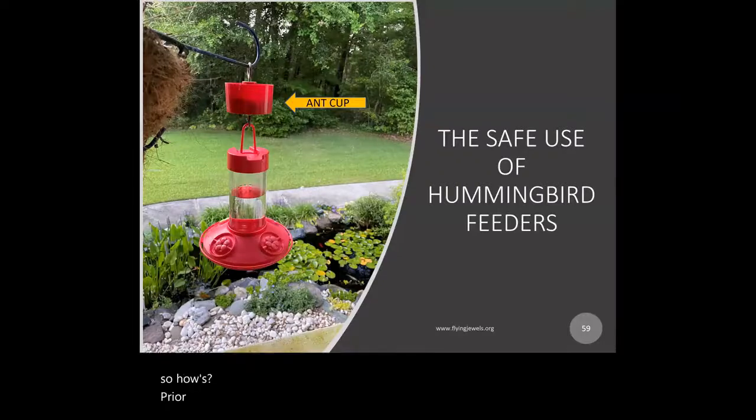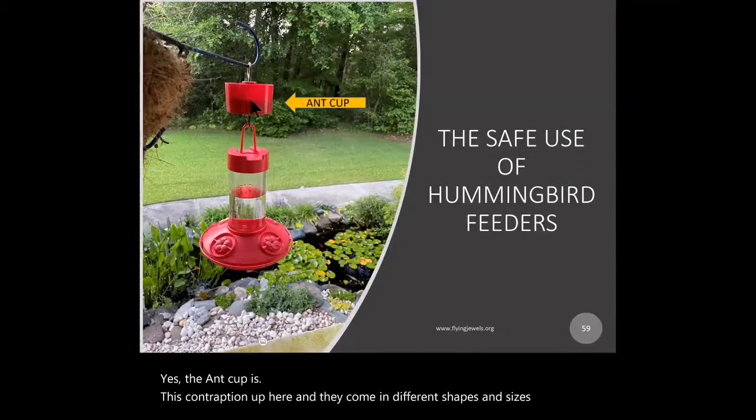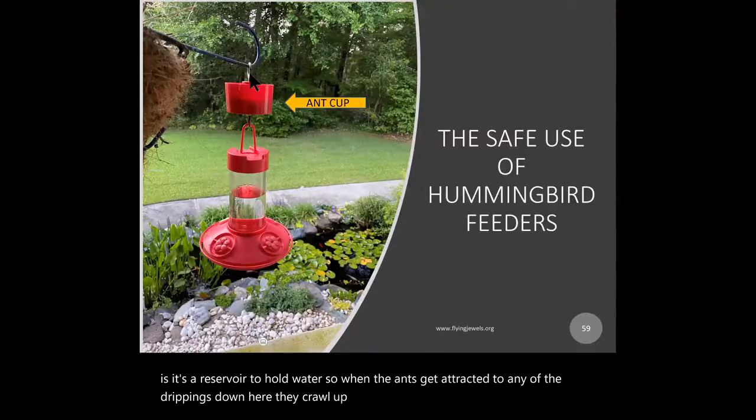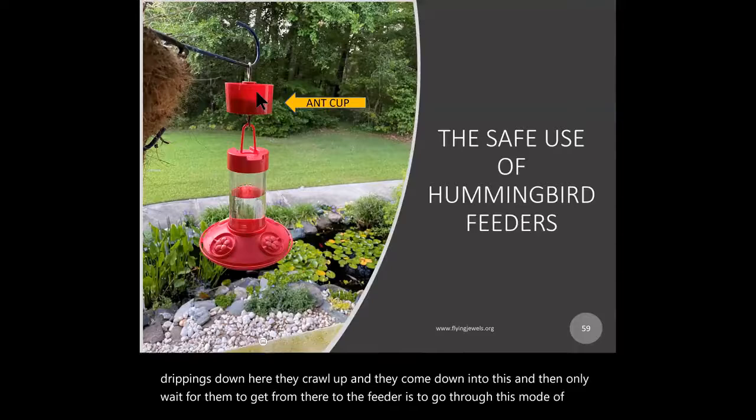Now, I believe, Anne, you're talking about the ant cup, the accessory to the feeder. Yes, the ant cup is this contraption up here, and they come in different shapes and sizes, but it's a reservoir to hold water. So when the ants get attracted to any of the drippings down here, they crawl up and come down into this. And then the only way for them to get from there to the feeder is to go through this moat of water, and they die.